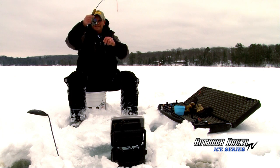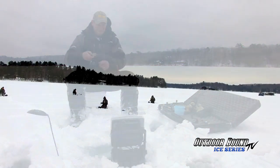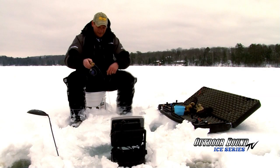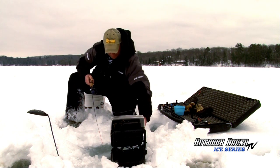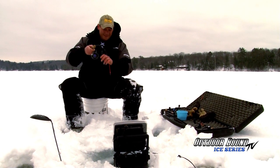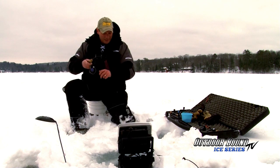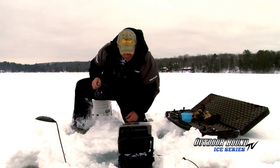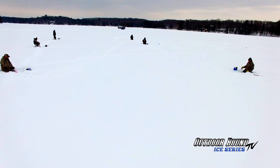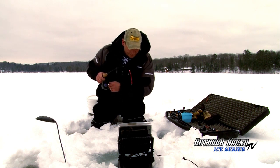Let's see if we can salvage this jig. Probably a northern would be my guess. This should be interesting on this Acme tungsten. I think we've already had one or two bite offs. I think we got ourselves another northern here. We're just on a small lake in northern Wisconsin here chasing bluegills, and a couple small ones so far. Yeah, northern.